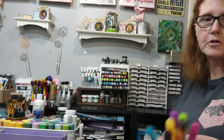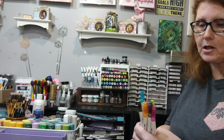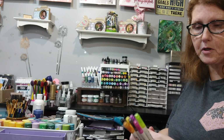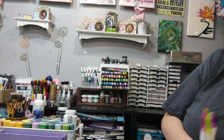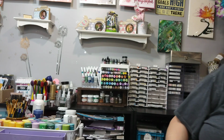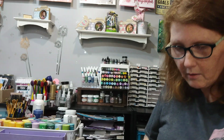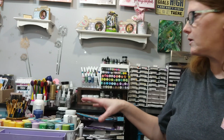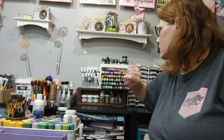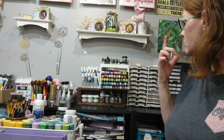These are just Dollar General highlighters that I got, and I have worn them out because I use them in my planner when I'm working on filming. So these can go. I didn't get a box this time. I have an empty thing here, I'll just put them in here for now. And then I have these markers. They're fairly new metallic colored markers, and I use them sometimes.